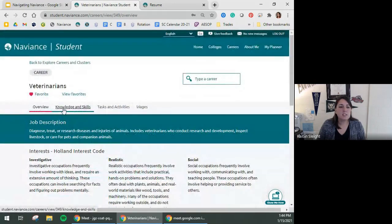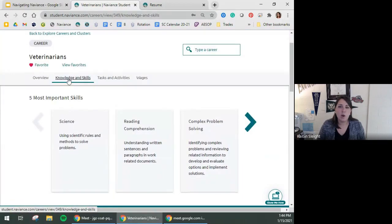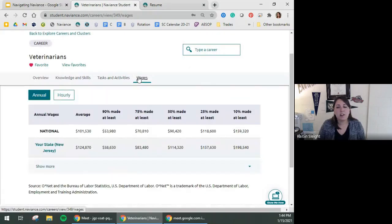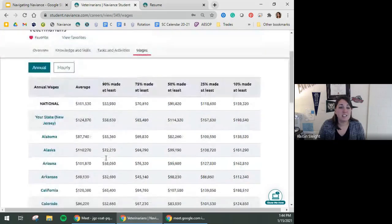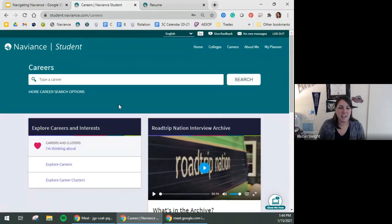If you go over to these headings here, it also goes over things that you should know and skills that you should possess in order to be successful in that job, what a day looks like as a vet, and wages, which a lot of students are interested in as well. So we'll look at New Jersey since that's where we are, and also nationally. It will go more in depth in regards to other states as well. So as you can see, it gets very, very in depth.